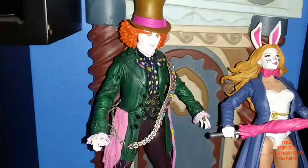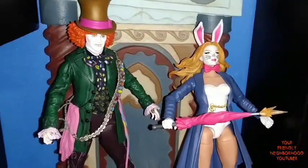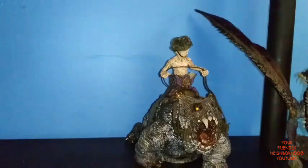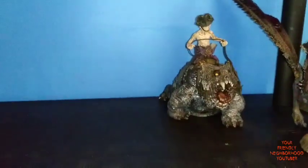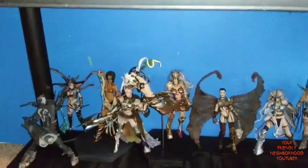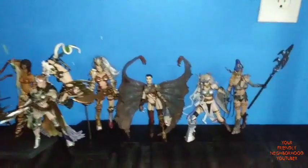So over here we have Diamond Select Mad Hatter, and then we have the Marvel Legends White Rabbit. I figured they go well together, so I put them together. So drop down to here. We have Toto from Wizard of Oz. I still want to collect all the McFarlane Wizard of Oz figures. Here's some more of my McFarlane ladies down here. I didn't really have room in my Spawn section, so I kind of gave them their own space right there, guys.